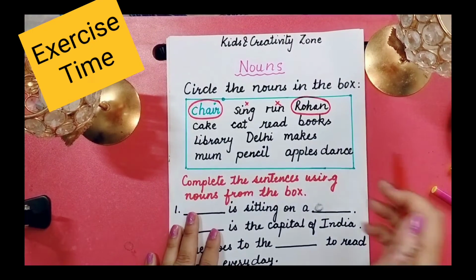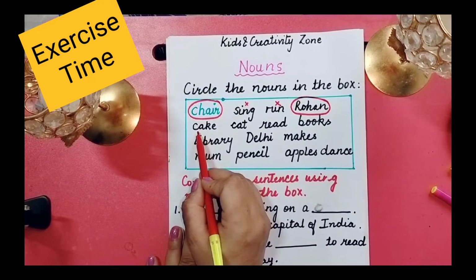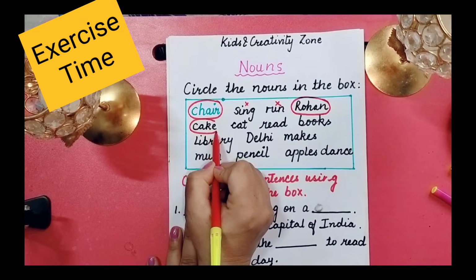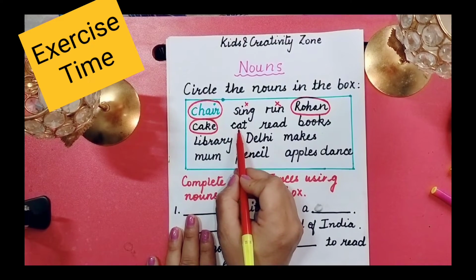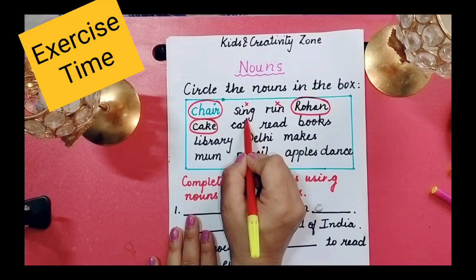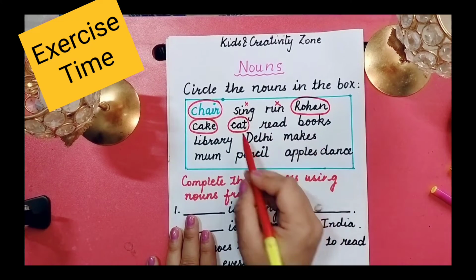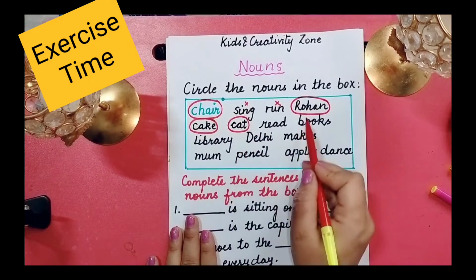Now come to the next word. The word is cake. Do you like cakes? Yes. So cake is a naming word. It's the name of a thing. So we circled it. Now the next is cat. Cat is the name of an animal. So we circled cat. It's a naming word.